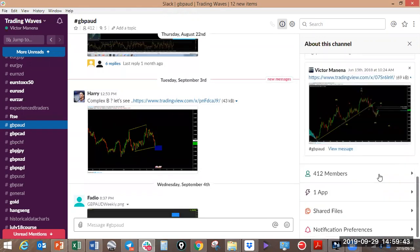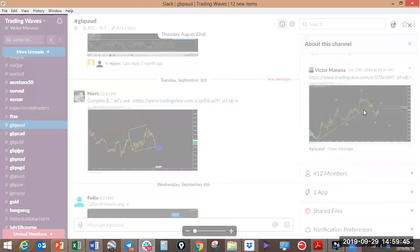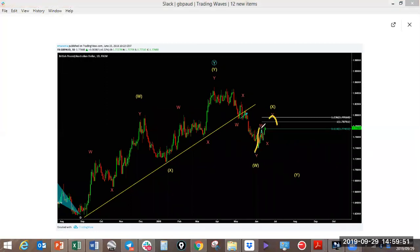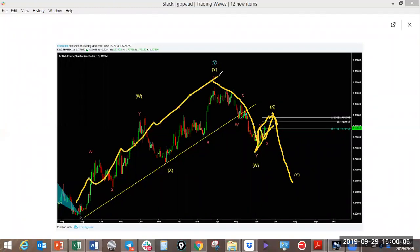Let's see if we can find it. Now that is the correction that we focused on was going to happen. You see the correction that I've just shown, that I'm expecting to have completed here, said that it was going to complete like that. And that is exactly how this one has played out, because we are looking for this to give us a move to the downside. Why are we looking for a move to the downside? Because we're expecting to have completed this big corrective structure to the upside.